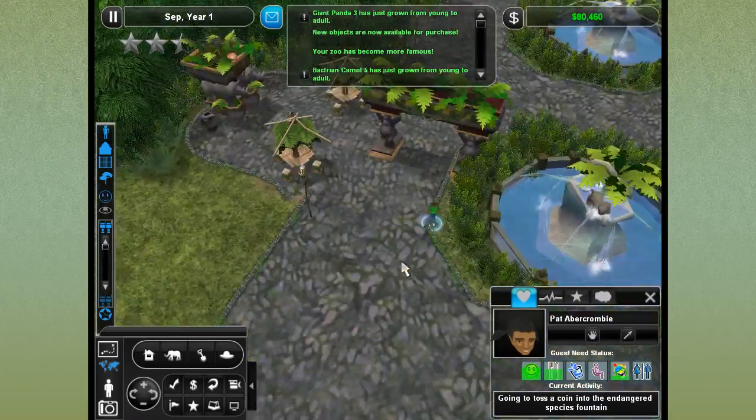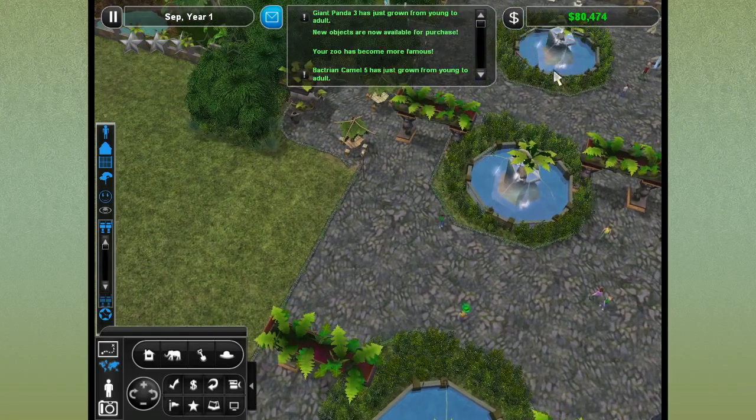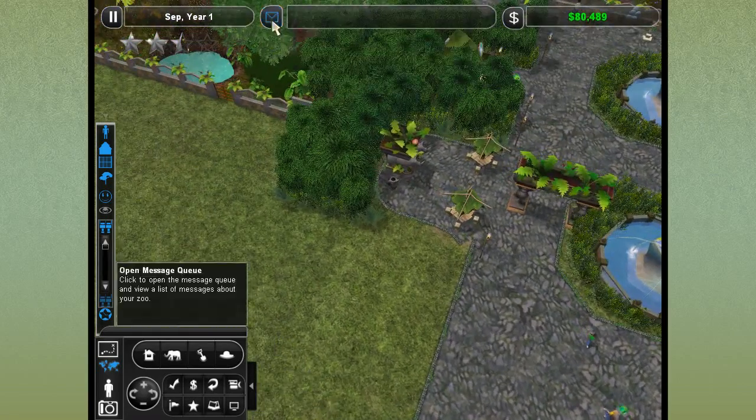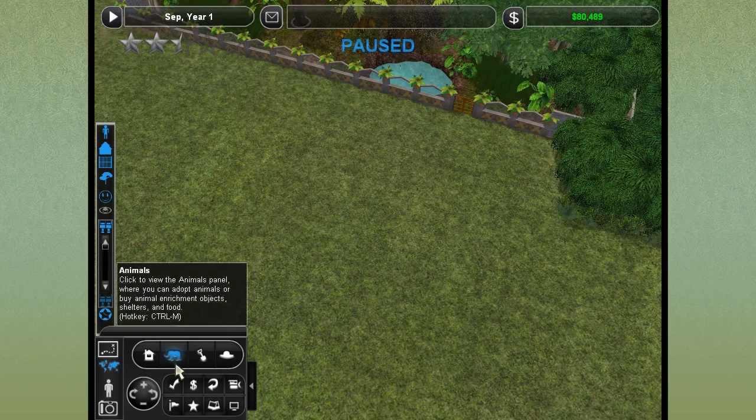Are you headed out, little girl? Oh no, she's just going to go toss a coin into the fountain. It's kind of funny how guests have their favorite fountains, but I guess people are just that unique and interesting. So let's see what our red panda would need.